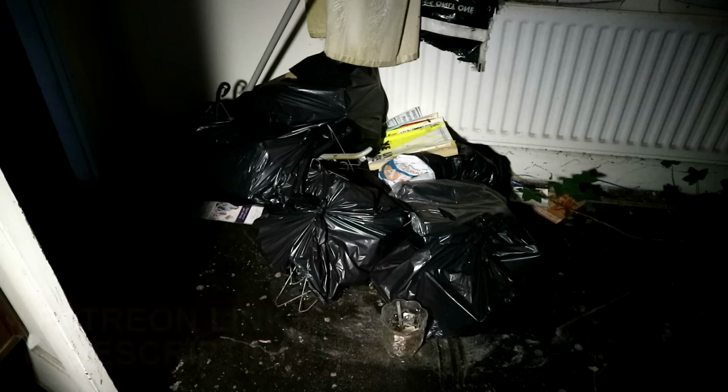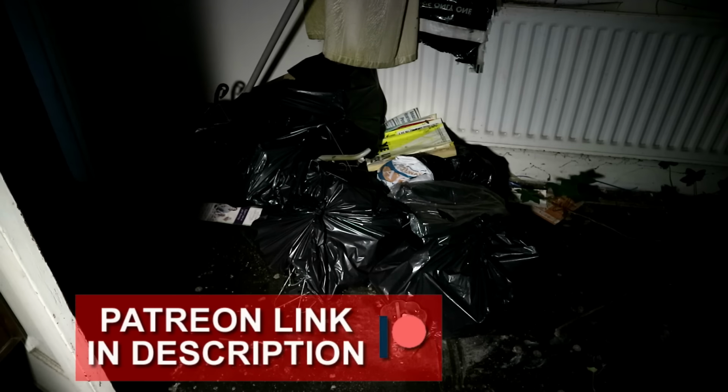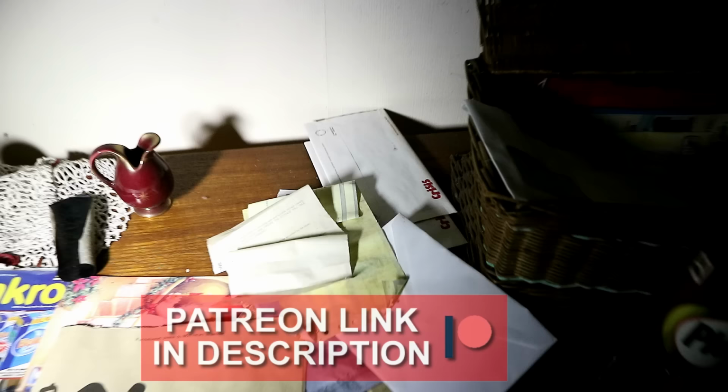There were signs that whoever had lived here had begun to pack up at some point. Many items had been placed into bin bags and dumped near the door, as if ready to be picked up by a moving van.